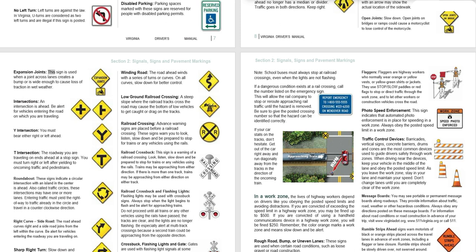Expansion joints. This sign is used when a joint across lanes creates a bump or is wide enough to cause loss of traction in wet weather. Intersections. An intersection is ahead. Be alert for vehicles entering the road on which you are traveling.